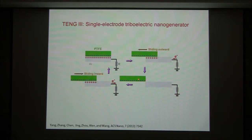Until fully displaced, no current flows. When you close, and the triboelectricity occurs again, the electron flows back in, rebuilding the positive charge to balance the field. So you slide this back and forth, you produce an AC output. The advantage of this one is only one electrode, one moving part. This part can be a freely moving part to accommodate applications. You can have a vehicle or walking person. You cannot have an electrode, a wire attached to the person. So this is a single electrode mode.